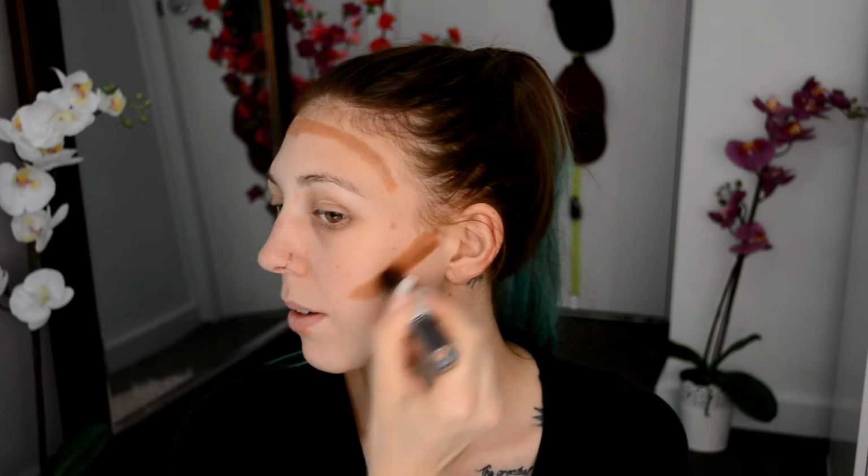Do that every time. Am I the only one who does this where you forget that it's fully up and then you just plonk your lid on and then you squash your product? Do all the time. Then I'm just going to grab the deep shade. We're just going to darken up the underside just a bit.